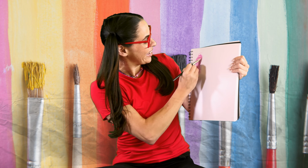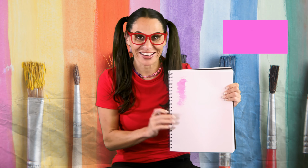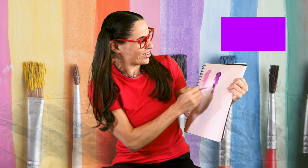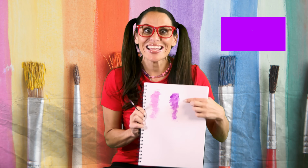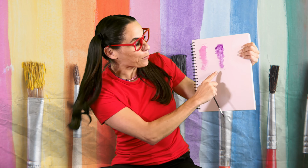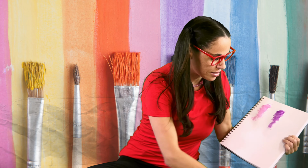Beautiful color. It's the color pink. What color do you see on my notepad? Good job! The color pink. So let me take my paintbrush and paint the color purple. Purple's another beautiful color. What color is this? Good job! This is the color purple. So we have the colors pink and purple painted on my notepad. So what can we paint using these colors?